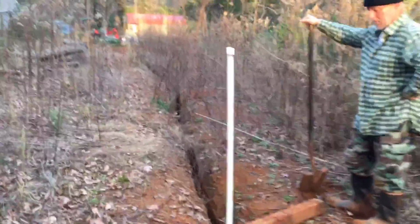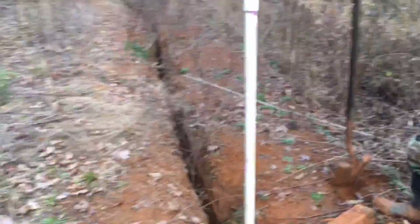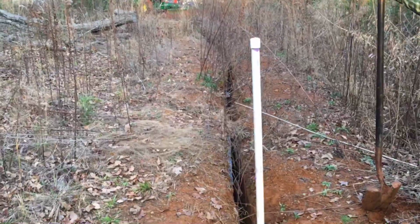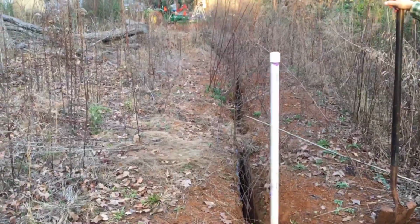All right, so we're buried a little bit, and got this guy coming up here. Eventually, we will dig down, dig a little bit of a trench, and come over and up with a spigot, but for now, this is where it's gonna be, so we can go ahead and backfill this trench. And that's it for now.